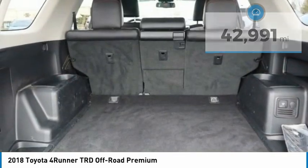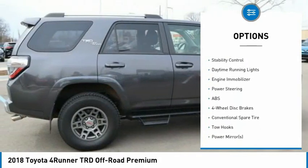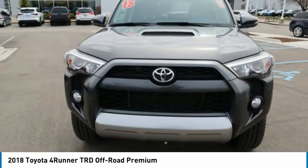Here are some of this vehicle's great options: tire pressure monitor, four-wheel drive, tow hitch, heated mirrors, aluminum wheels, rear spoiler, brake assist, stability control, daytime running lights, engine immobilizer.